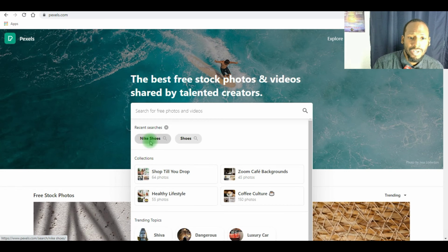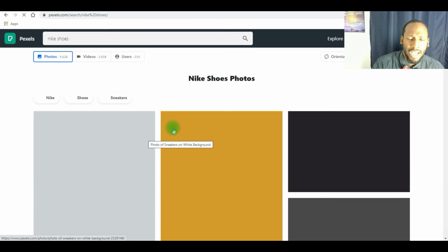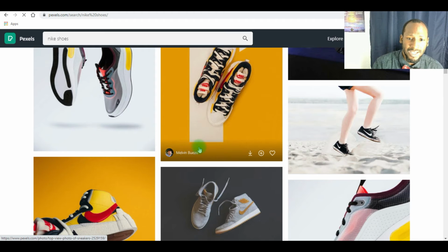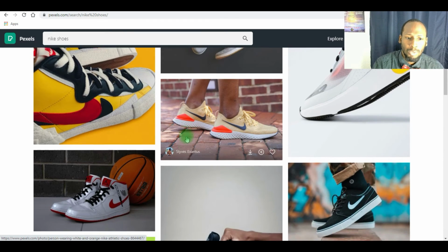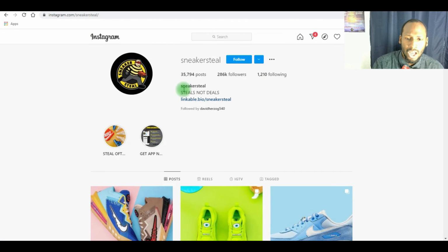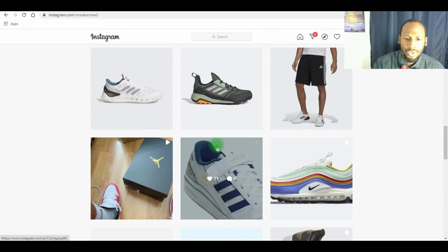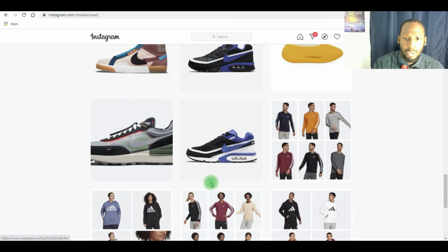Let's search for Nike shoes, because we're going to specify Nikes. It could be any shoes really, but let's go ahead and search for Nike shoes. As you can see, they got photos that you can use for free. You can download this photo to your computer or to your phone, and you can upload this to Instagram and start creating content just like this guy is doing right here, just creating daily posts on shoes, and start building your followers.